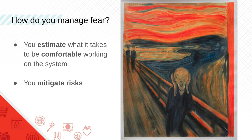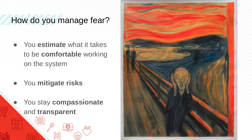And then you want to mitigate risks using all the strategies that I've explained before. And last, you want to stay compassionate and transparent with your clients, with yourself, and with the previous team. And now you're a happy little dog.